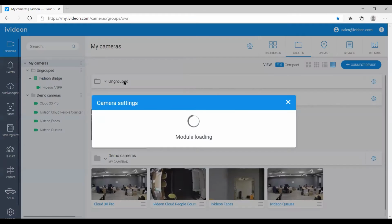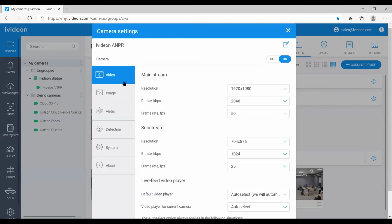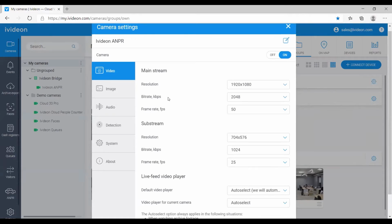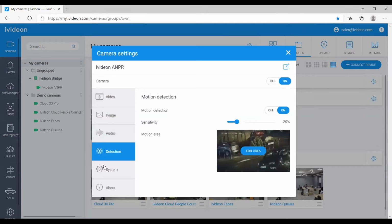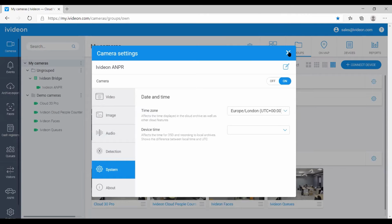We could go to camera settings, and this is a big point for me personally as an engineer, because usually when you need to change camera settings, it's a pain. But here you can just do it all online. You don't have to have access to the local network. You can do all that through the cloud. So you can change all the normal video settings, image, audio, motion detection, anything you would like to.